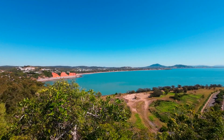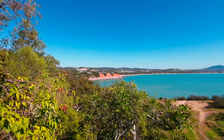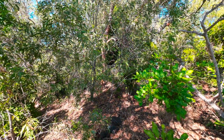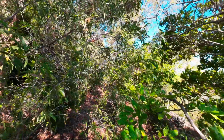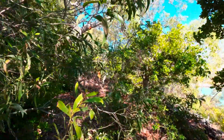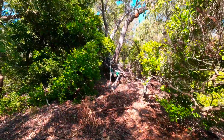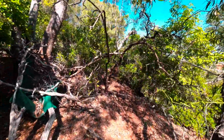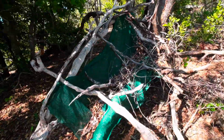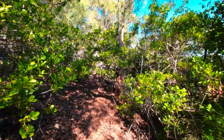Yeppoon's over that way. Nice views, eh? All right, let's go back now. Make our way back along the trail to see a couple of other interesting little things, like I said. Rightio, like I said, random stuff out here, you know. So people definitely come up here.